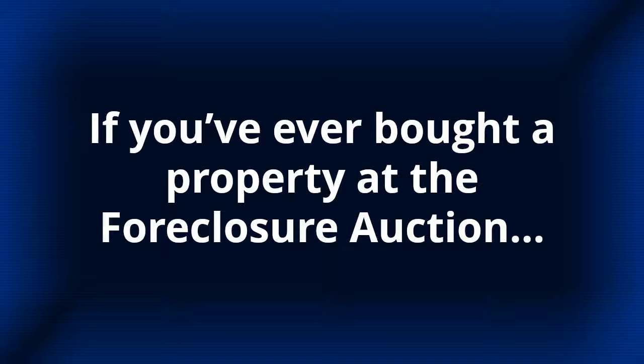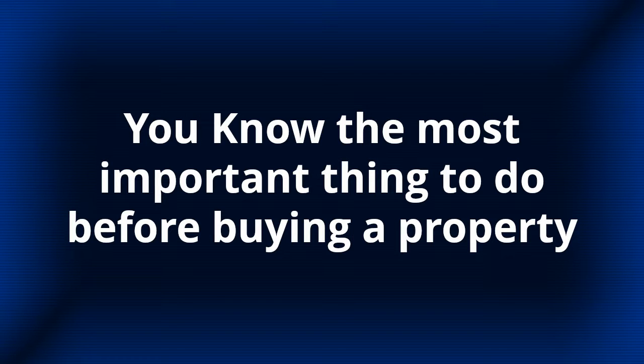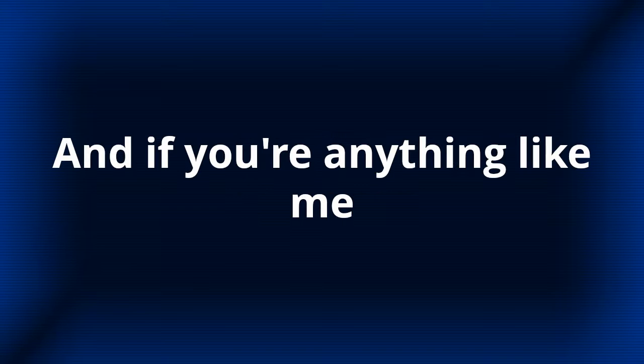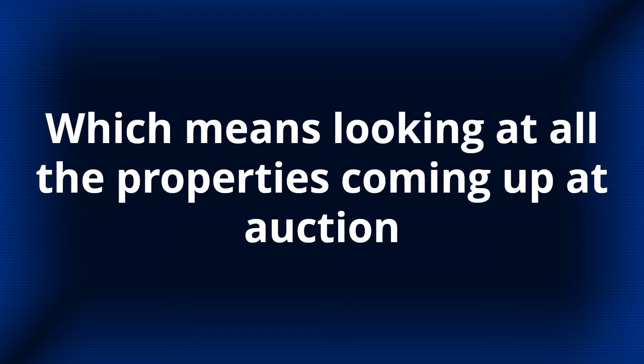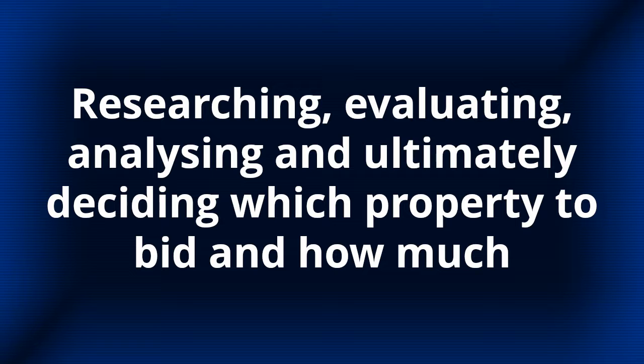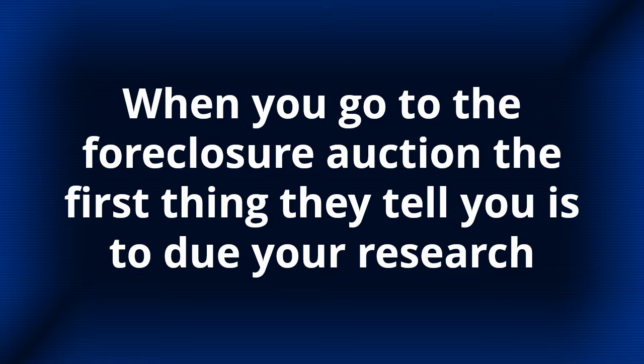If you've ever bought a property at the foreclosure auction, you know the most important thing to do before buying a property is due diligence. And if you're anything like me, then you want to find the best deal for your dollar, which means looking at all the properties coming up at the auction, researching, evaluating, analyzing, and ultimately deciding which property to bid on and how much.